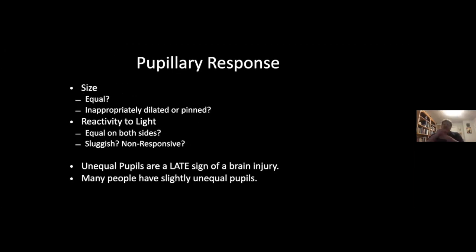Pupillary response, we talk about pupillary response. It's fantastic in movies because you always see the medic shining the flashlight into the patient's eyes. We want to know for pupils, are the pupils equal? Are they inappropriately dilated or pinned, dilated or constricted? Are they reactive to light? Is that reactivity equal on both sides? Is the reactivity sluggish, non-responsive, reacting at a normal fast speed?